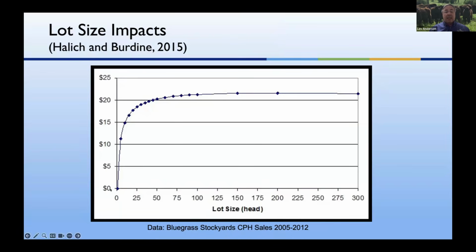And every dot here is five cattle. So this is a single. That's five, that's 10, that's 15, and so forth. And so the difference between selling a single and selling five light calves in our market over a 7 year period was $11 a hundredweight. Cattle didn't look different. Cattle didn't weigh different. The only thing they did was they're able to put five together at a single time.